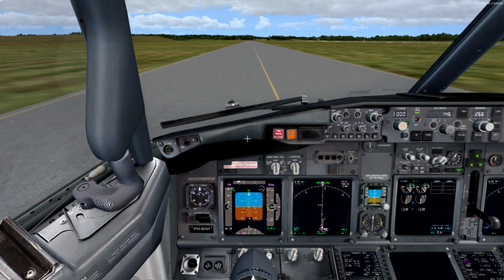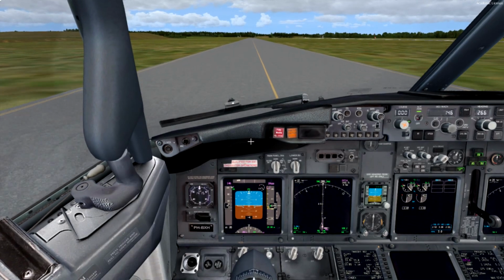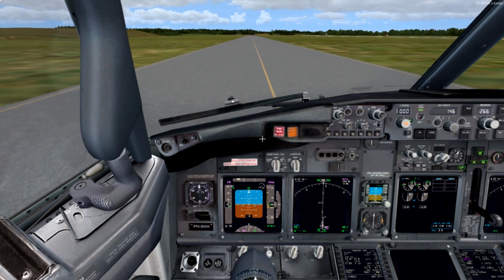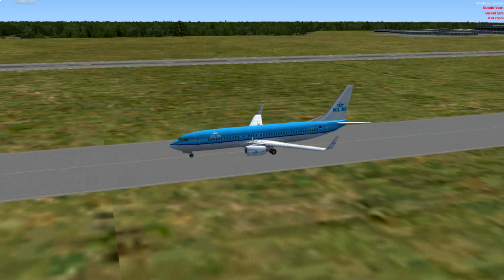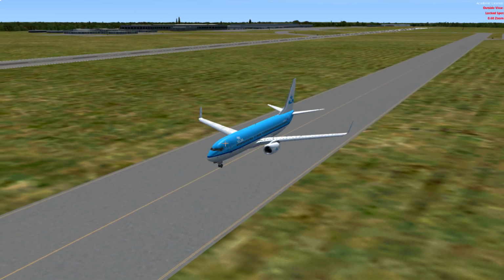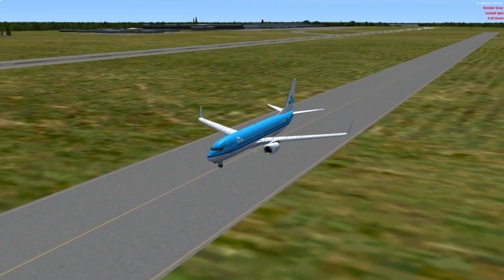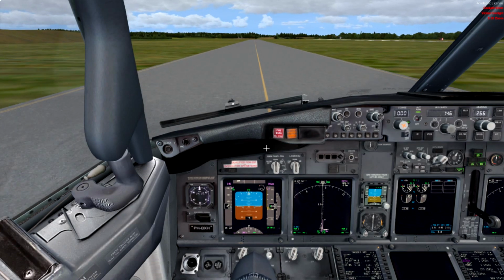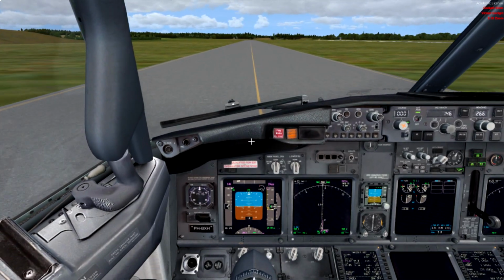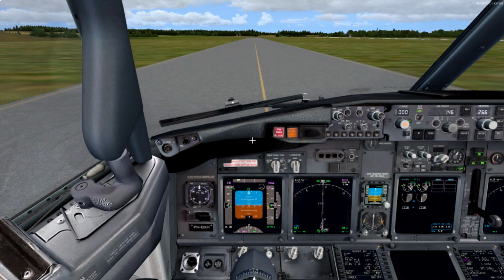What else is there to say? Else that I shouldn't go over 20 knots ground speed. Come on, stay under it. Let's have a look outside again. Very nice indeed. Come on, boy. You're slow. I know you want to take off, but it's not the time.